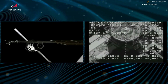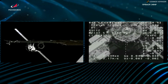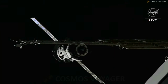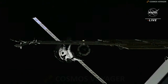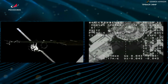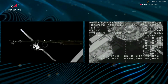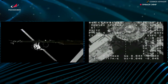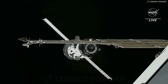The forward docking probe has been extended on Progress, 49 meters away from docking. Copy. All of its systems in good shape. This is all an automatic approach for link up to the International Space Station, providing supplies for the Expedition 69 crew, which has been on board for several months, and soon to be joined by the Crew 7 crew, now scheduled for launch on Saturday morning from the Kennedy Space Center.